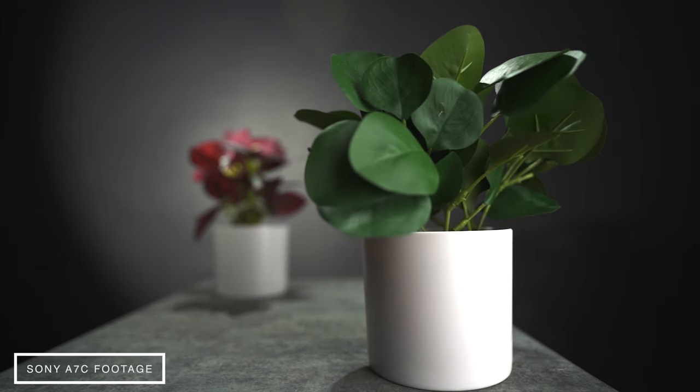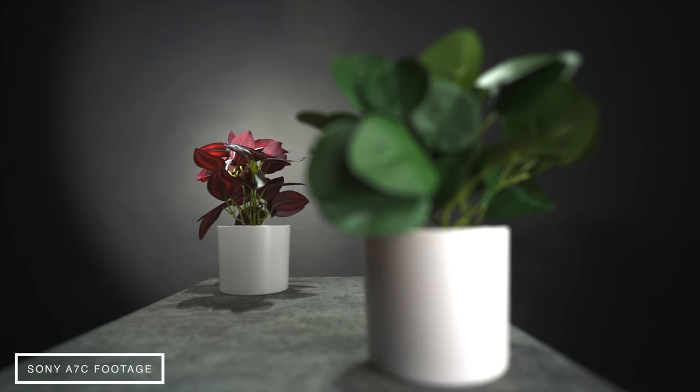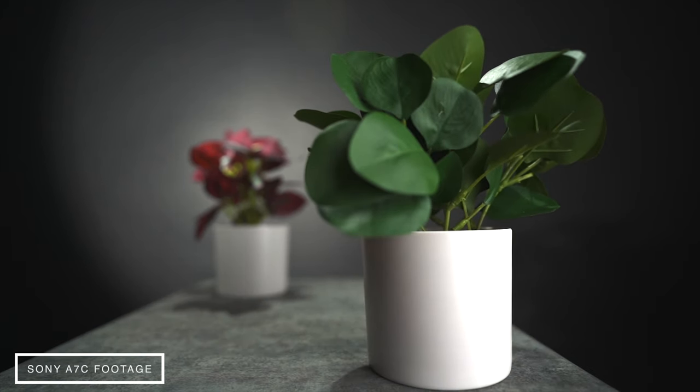So I've got two plants here. I got one in the foreground, I got one in the background. So I'm going to focus first on the one in the foreground, then I'm going to manually rack the focus back to the one in the background. And then I'm going to manually rack it back so you can see just how smooth that is. And you're going to notice that it looks very familiar compared to what you've seen in cinema.